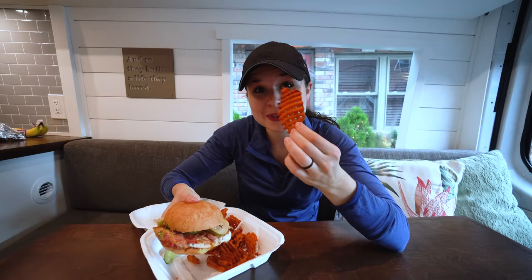Most of their sandwiches are named after presidents, like the Roosevelt, the Adams, Wilson, other president names. But we actually got the two sandwiches that are not, unless there's a President Timberwolf that we have not heard about yet.